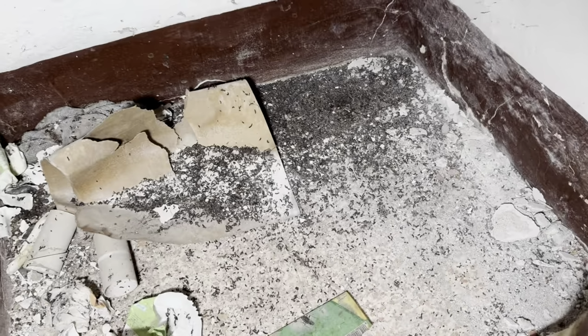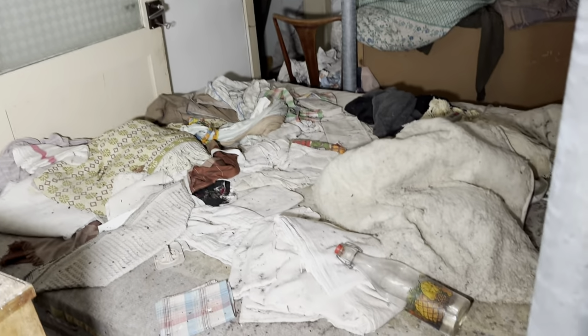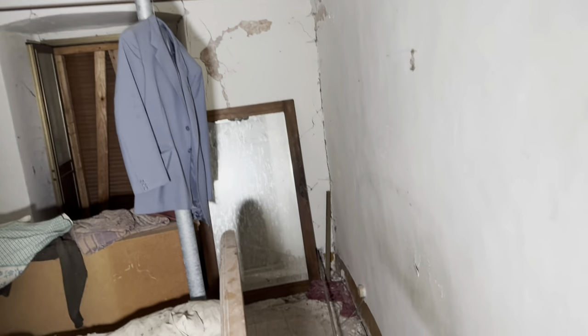Now, I'm reckoning there's bats. That looks like bat poo. Oh, look. This must be one of the ones where a lot of the stuff's left. Really awkward not to kick things as I'm walking past. Especially knowing how dangerous it is in here.